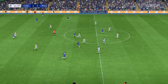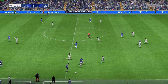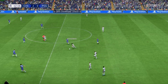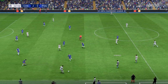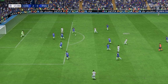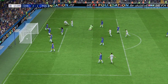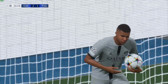N'Golo Kante. And Mount. James. Neymar. I must say, this looks promising. Lovely ball from Verratti. In it goes! To alter the arithmetic and give them hope that they can turn this round.